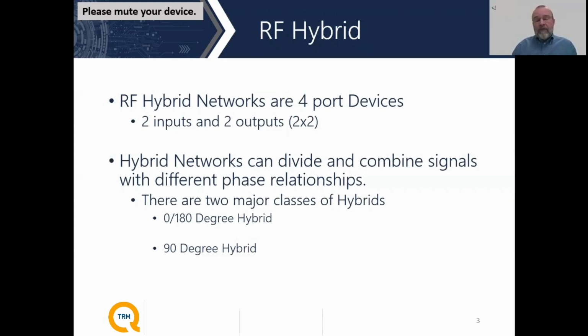Now, conversely, you can run that backwards and put power into the sum port and then have 2 equal splits on the 2 outputs. Or if you put your signal into the delta port, you can create 2 signals that are equal in amplitude but out of phase on the 2 outputs. There are many applications that you can use that for. It's a very useful circuit.